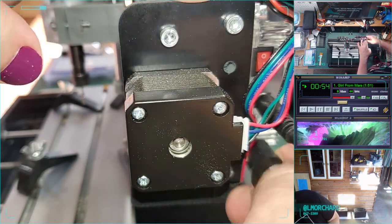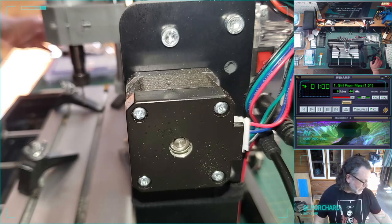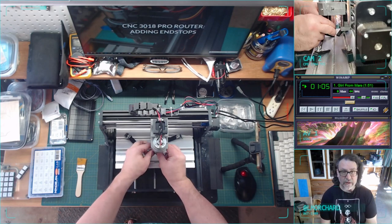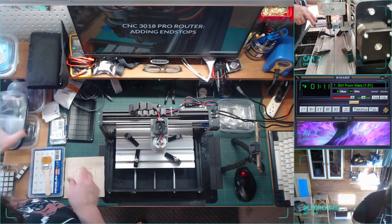I can maybe show you what happens as a consequence of that. Ooh, this probably hurts the machine a little bit, but I think it's fine for demonstration purposes. Actually, you know what? I'm going to take this bit out real quick. I don't want to break a bit. I don't want to hurt the machine too much.